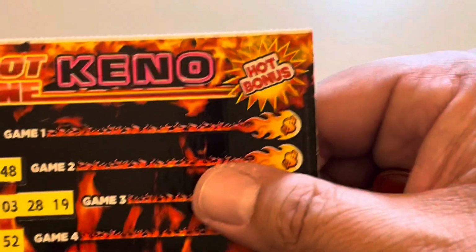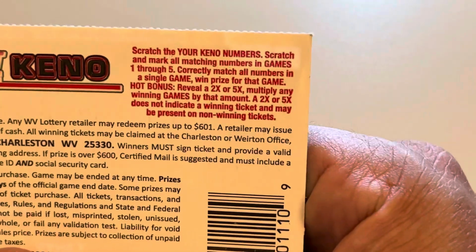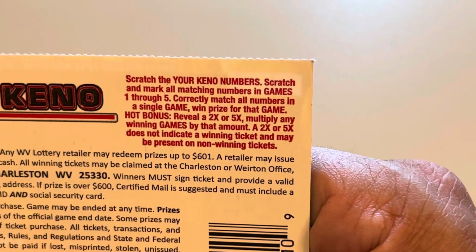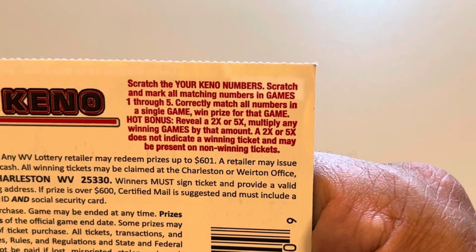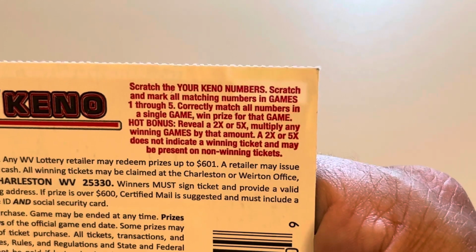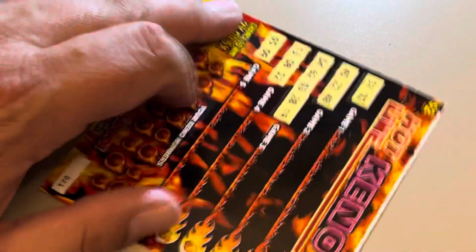Now we got two of these Hotline Keno. Got Keno numbers down here. Let's see here. Scratch your Keno numbers. Scratch and mark all matching numbers in games 1 through 5. Correctly match all numbers in a single game, win prize for that game. Hot bonus: reveal a 2x or a 5x, multiply any winning games by that amount. A 2x or a 5x does not indicate a winning ticket and may be present. Okay. Of course. All right.